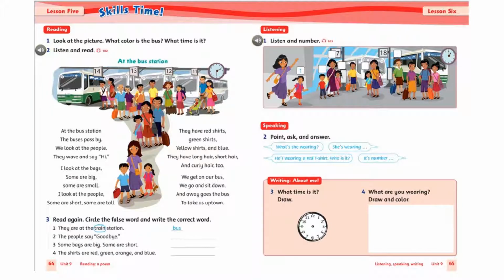Listening 102. Listen and read. At the bus station, the buses pass by. We look at the people. They wave and say hi. I look at the bags. Some are big, some are small. I look at the people. Some are short, some are tall. They have red shirts, green shirts, yellow shirts, and blue. They have long hair, short hair, and curly hair, too. We get on our bus. We go and sit down. And away goes the bus to take us uptown.